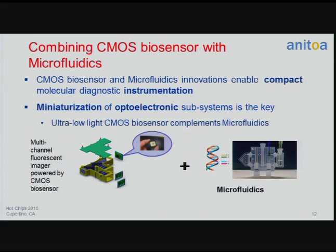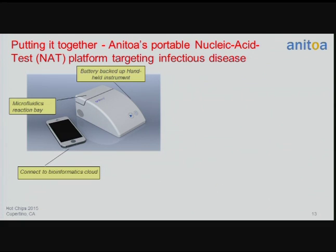So here we're showing a microfluidic chip where the reaction takes place between a patient sample and our diagnostic assay, and an imaging system that employs multiple of the biosensors that we have with filters and lenses as a combined solution. And with this solution, we have put together a handheld format device that can be used for infectious disease diagnostics.